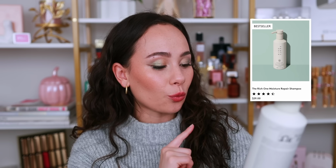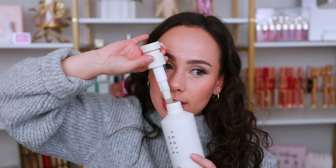Okay, and then this one sounded really great for keeping a lot of moisture in my hair. When I run out of my current shampoo, I'm popping this in my shower. This is the Rich One Moisture Repair Shampoo. So this is also going to aid in hydrating and repairing the hair. I also like the packaging on this because you're going to be able to pump the product as well. I'm always in the stores smelling everything. Very fresh. Very summery. So this one is made for all hair types, and it's just supposed to gently cleanse and not be too much on the scalp and on the hair to dry it out.